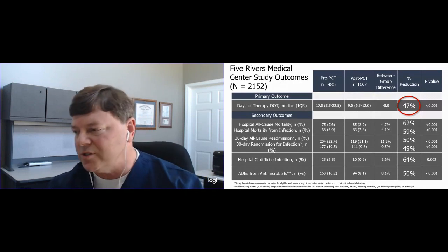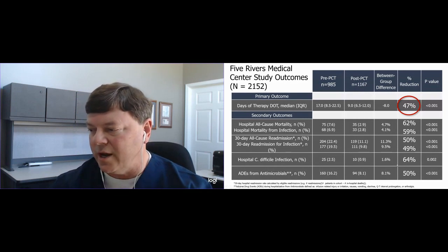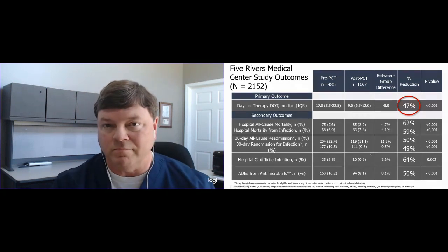We looked at things for markers of performance improvement. 30-day all-cause readmission, we reduced 50%, and 30-day readmission from infection, we reduced 49%. Again, very nice, because we actually used fewer antibiotics but had better outcomes.